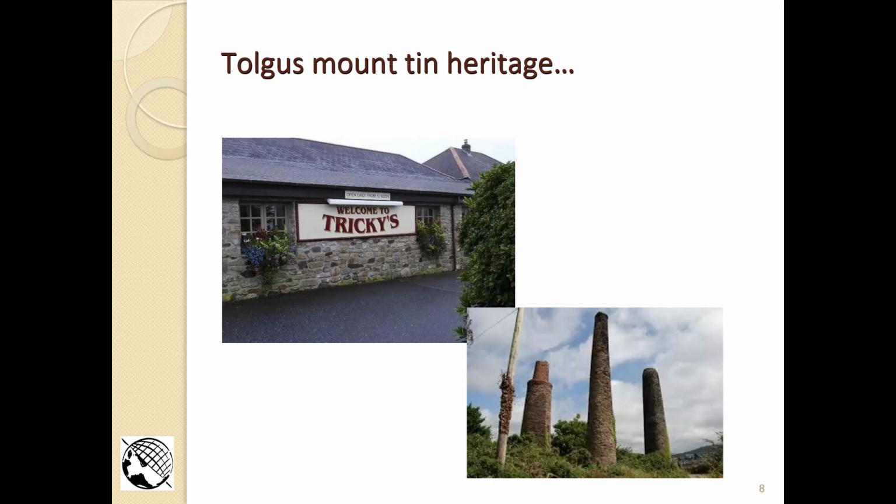There's lots of space. It's a former tin mining site. And where it says welcome to Trickies, that's the restaurant area, which is separate to the residential area. We have our breakfast in our residential patch, but these are the restaurant buildings. The buildings look old, don't they? They are. The restaurant is housed.